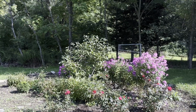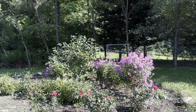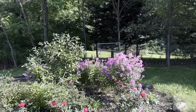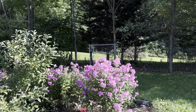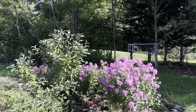And of course, one of the first things that you see that is looking stunning is this tall phlox in the background with its beautiful magenta blooms. So these are phlox that have seeded themselves in the garden, and I have moved them over to this garden when I first started it, and I just love them so much.